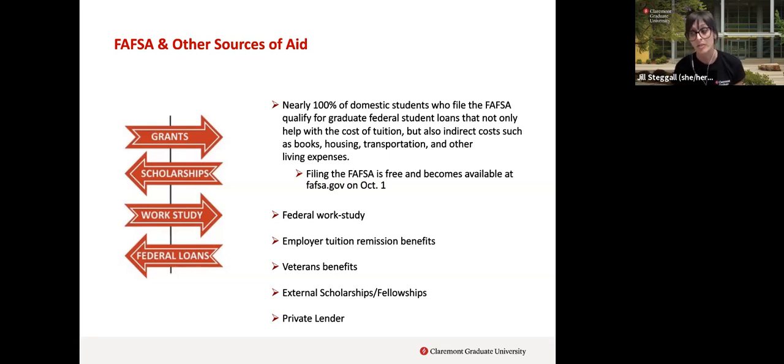October 1st, you can start filling it out. What I would recommend doing is that when you are filling it out, if you're looking to apply to multiple programs, put all the schools on there. I'm pretty sure you can put up to 10 schools on the FAFSA, and they don't do anything with your FAFSA unless you actually accept any kind of offer of admission with it. Otherwise, it just sits there.